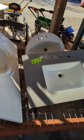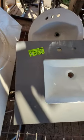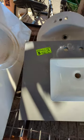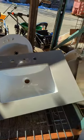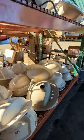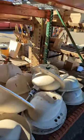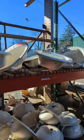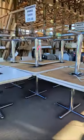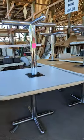That's a really nice sink. That is $50 right now. Wow. It also comes with a backsplash, but I don't know where it is. It might be underneath it. Tons of sinks. These are all $10 a piece. More up above. Square tables are all $10 a piece. Particle board.